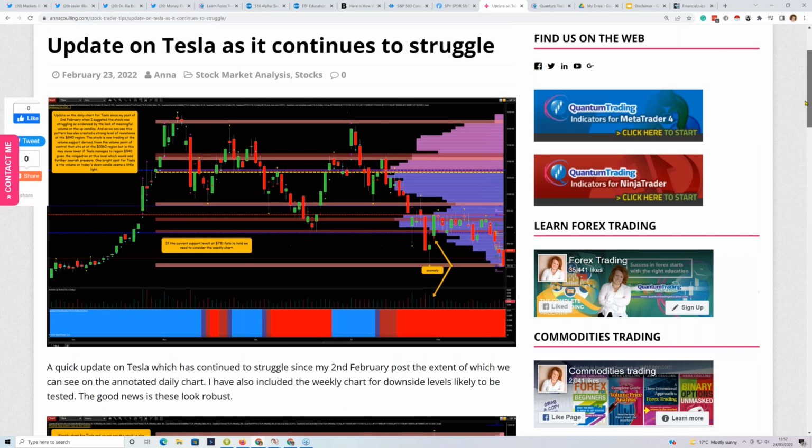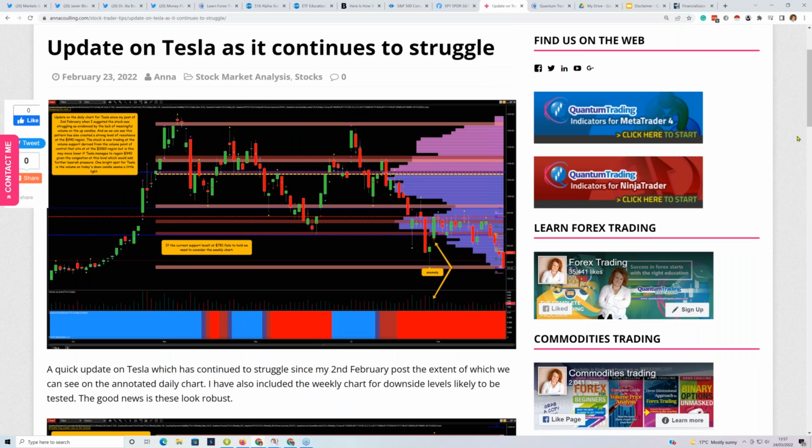But before I do that, we really have to go back to an analysis that I did on Tesla, which is dated the 23rd of February, because the narrative, although it began slightly earlier than that, actually began at the beginning of February, when Tesla was struggling. It had had its all-time high, and there'd been a volatility candle triggered, and the price was certainly looking to retreat. After that, the post wasn't very well received by the passionate fans, traders, and investors of Tesla.